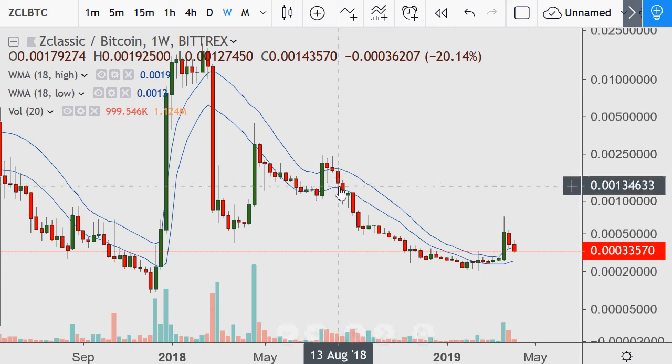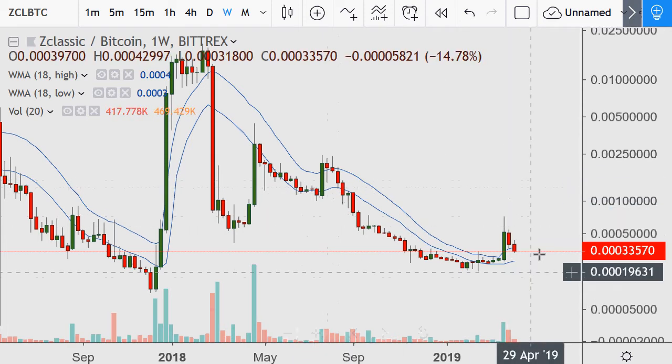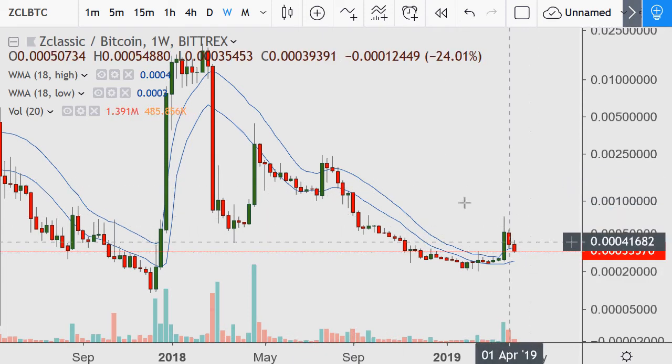Hello and welcome. I'm going to be putting two coins together again. I'm not too sure at all what they're going to be. I went to ZCL because it's got extreme volatility, which is something I admire.